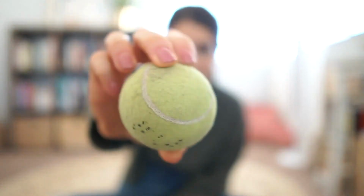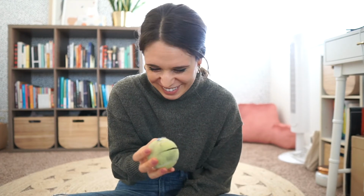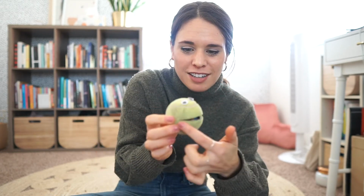Oh, I almost forgot to show you this guy. This is Mr. Ball. Can you see? That is a tennis ball. Shout out to Mark. I feel like I get all of my speech toys from other people, donations. But he gave me this tennis ball and we cut a little slit right here for his mouth, and I put some googly eyes. This is Mr. Ball. If you don't have a puppet, Mr. Ball's a magician. The kids love him.